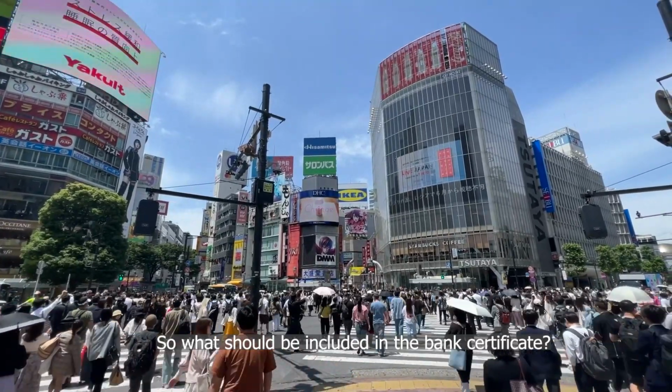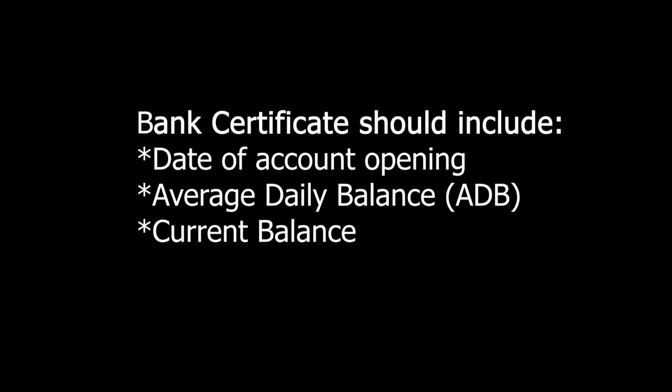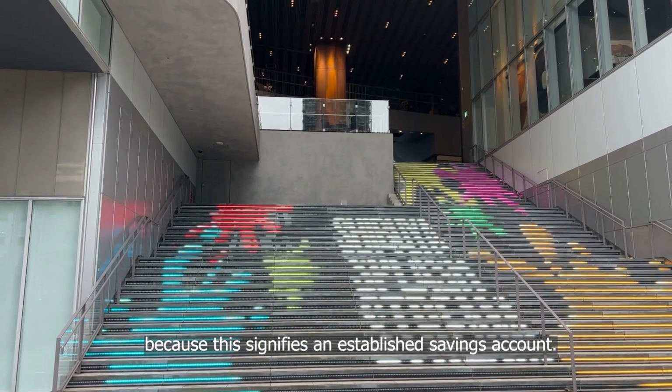So what should be included in the bank cert? First is the date of opening of the account. Second is the average daily balance. And third is the current balance. For me, the account should be 2 to 3 years old because this would tell the embassy that you have an established savings account. Also, a big no-no: do not deposit a sudden large amount of money. Why? Other than it would lower your ADB, it would also signal a red flag to the embassy.